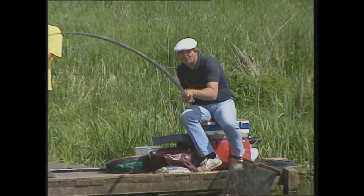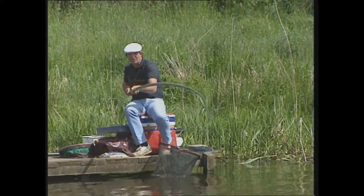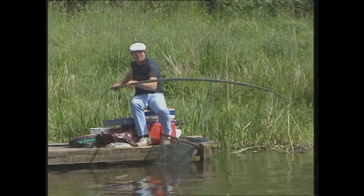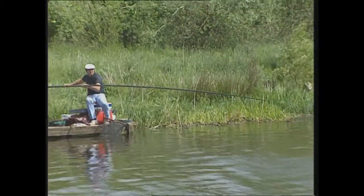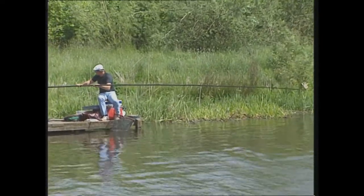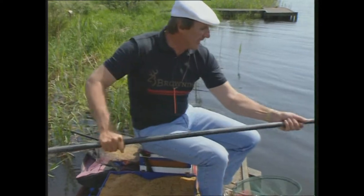Now the float's just going, and there's one on, right down the bottom of the peg. They're even falling back down further now. Another good bream on. Look at the elastic, just doing the work. It's easy fishing, it's no problem. Feed the pole back, just put it back, feed it back in your hands, ready for your unshipping point. Always watch for your unshipping point. Always be aware of where you're going to unship at.